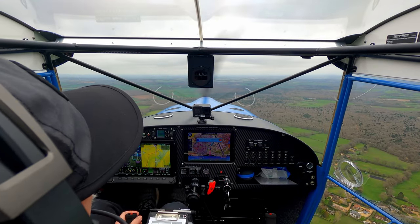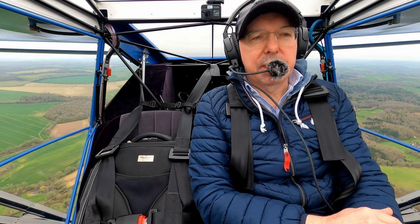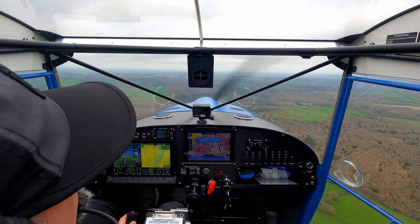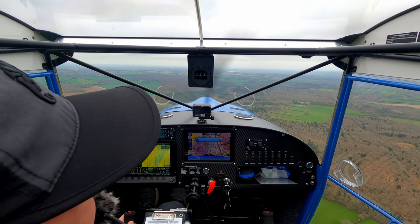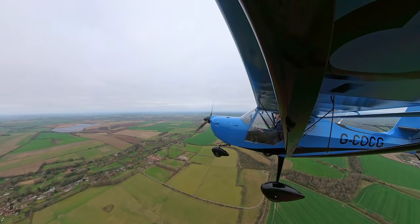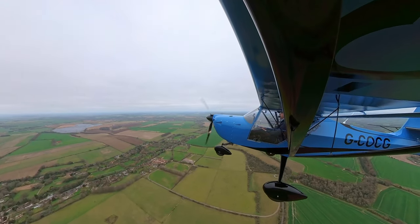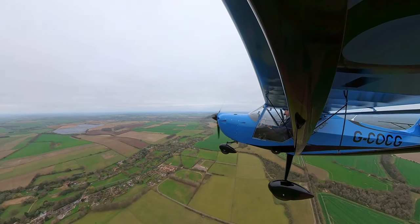Let's just do our call again. Boscombe Zone, Golf Charlie Oscar Charlie Golf, requesting zone transit. Now we're getting a little bit of precipitation on the windscreen there, but that's okay. Doesn't look too heavy at the moment. So the cloud base has lifted considerably now. I was originally at about 1,100 feet. I'm now at 1,300 and climbing at roughly 450 feet a minute.